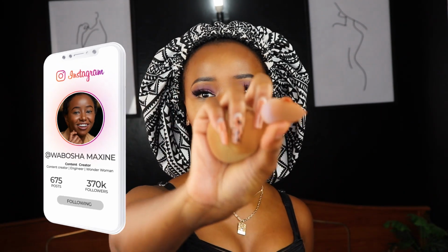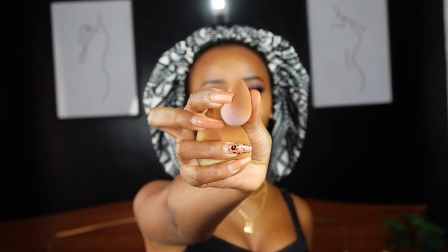The tiny ones, I was really interested in getting like the tiny ones like this to blend underneath my eye and on my eyelid, but then unfortunately they're harder than I would have preferred. The bigger ones though, they're soft, and I like my beauty blenders really soft. So if you prefer firm beauty blenders, this pack is not for you.